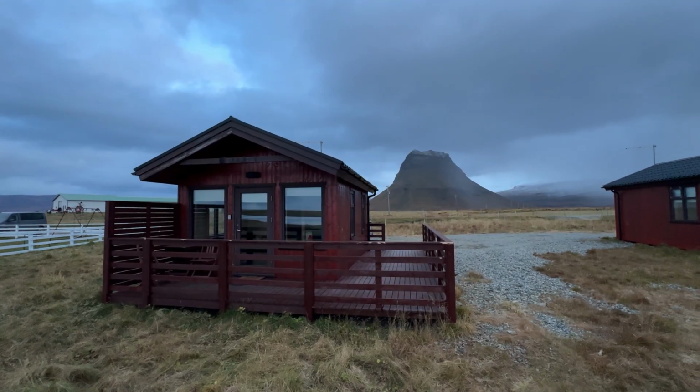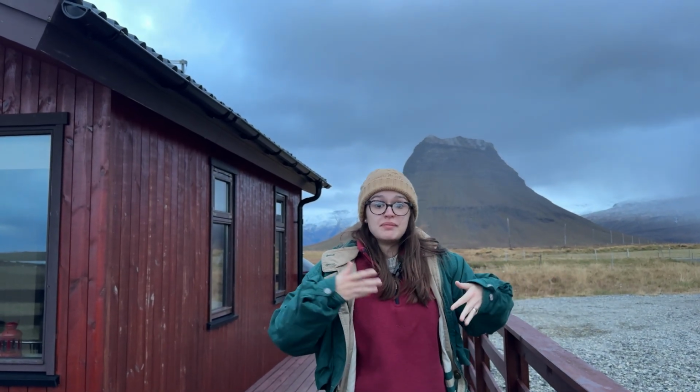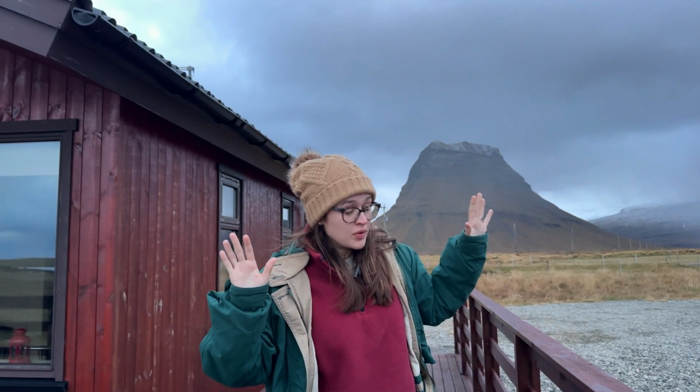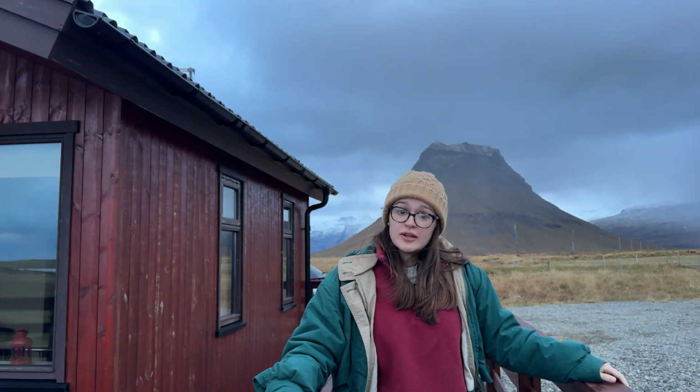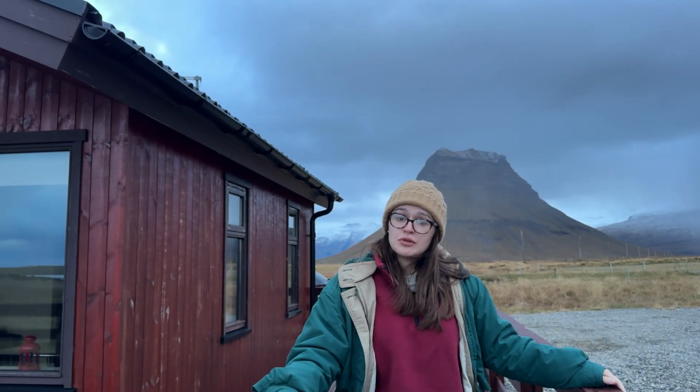So this is home for the next 2 nights. Didn't do too much today in Iceland because we flew in midday, but tomorrow we have a big day planned. But we wanted to show you our Airbnb before we sign off, and our little grocery haul from Bónus, because who doesn't love Bónus? It's an awesome grocery store.